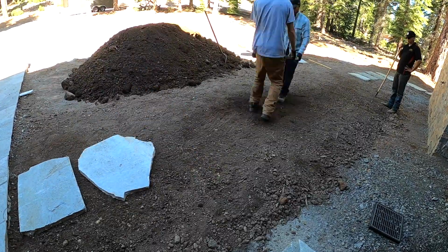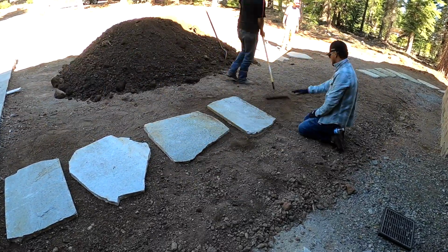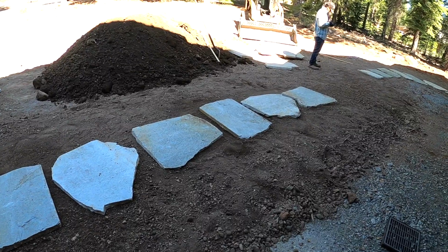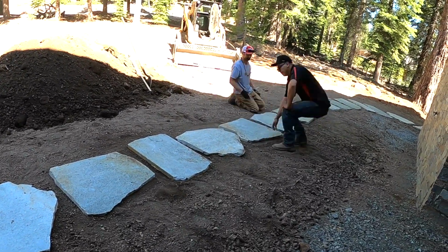Now you can see the guys are relaying the entry of that pathway with consistently the same rocks. And this is what the homeowner saw. He didn't like those big ones as the path entry, so we pulled them, and the guys are laying these as the path out back to that hot tub.